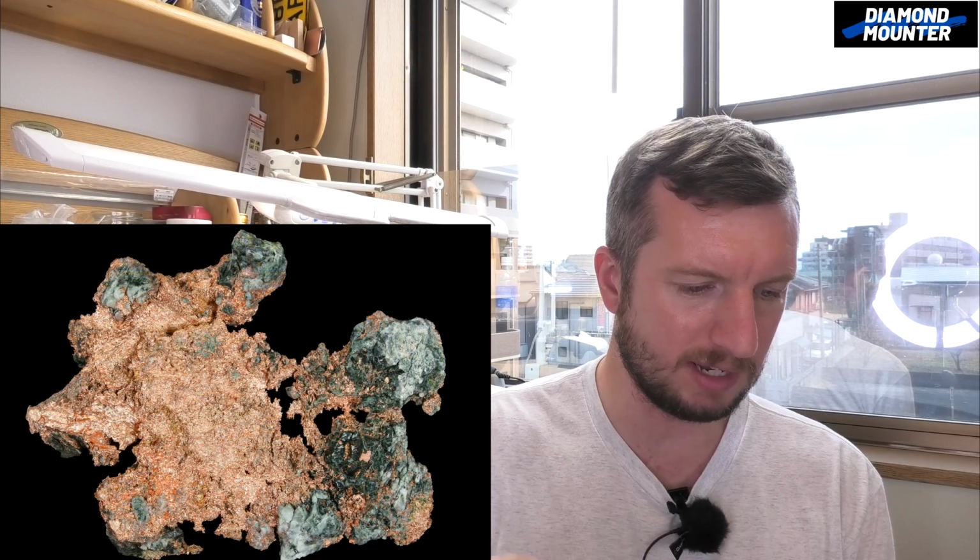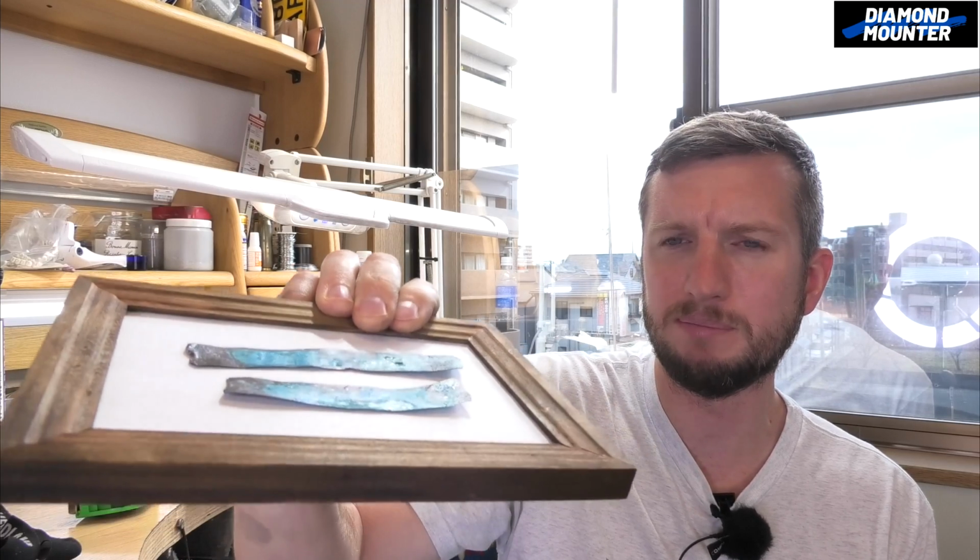So, formation of turquoise. Turquoise is only found near deposits of copper. This is due to copper's importance in its formation. You know how copper, I did that video recently. See that? See that blue? I can't knock them off. Yeah, you know how copper oxidizes like that. Turquoise.